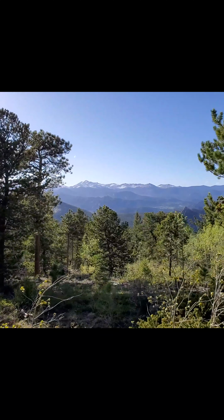Alright guys, so we're starting to make our way up the trail now. The name of this particular trail is called Pole Hill Road. And this was actually the first highway, I guess you could say, into Estes Park. So back in the early 1900s, Highway 36, which is the main thoroughfare from down on the Front Range up to Estes Park, did not exist.